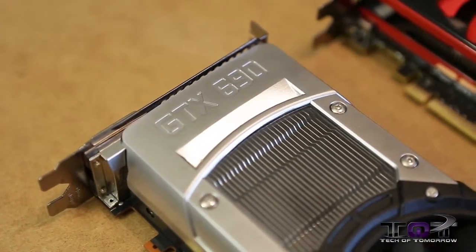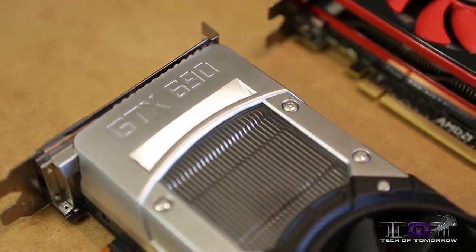Now, both of these cards feature dual GPU technology on one piece of silicon, and they're both considered the top of the line card from both companies. So with that said, let's jump in, let's check out some comparisons and see who at the end of the day really is the king of the ring.